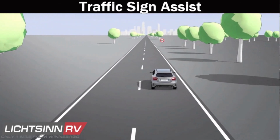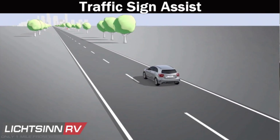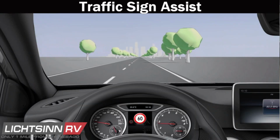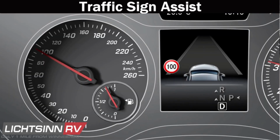Traffic Sign Assist will help identify the right speed and alert you to let you know if traffic laws have changed. General GPS navigation and camera technology allow you to know when traffic laws change to alert you and keep you compliant. Traffic signs are also noted in the navigation screen in the MBUX setup.